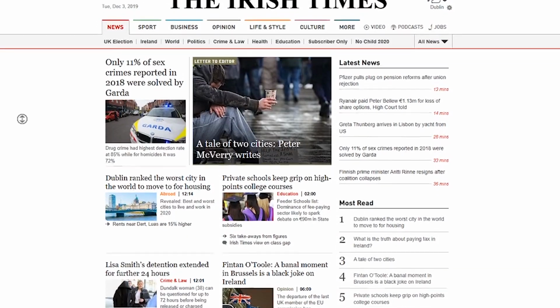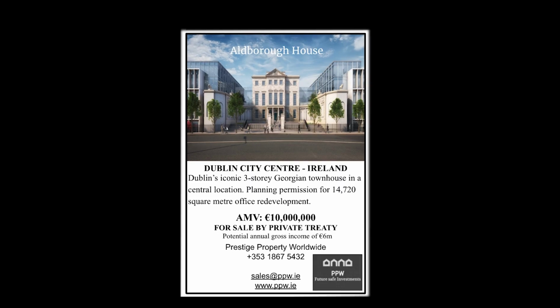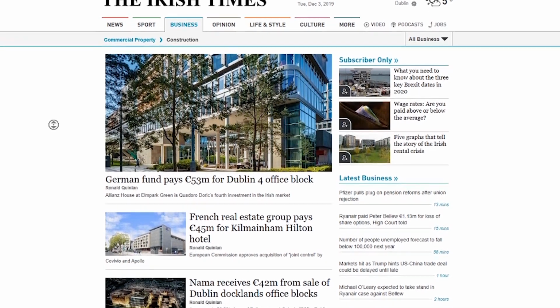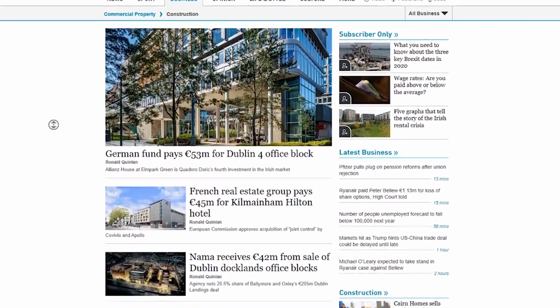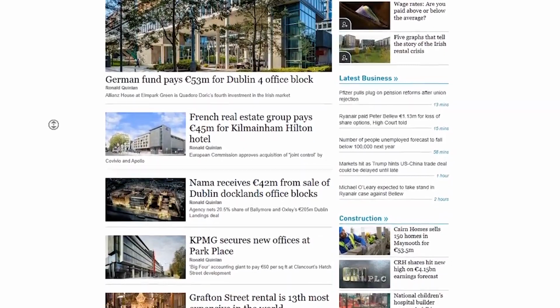We have also agreed to advertise Aldborough House in the Irish Times with a punchy, eye-catching advert. Many traditional developers and property professionals religiously read the property section, so this is the key to finding the perfect purchaser. The Irish Times has an incredible weekly audience of 975,000 viewers, so rest assured your property is being noticed.